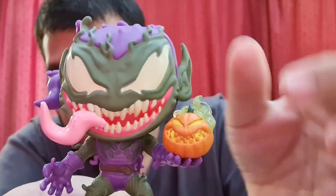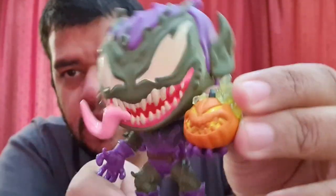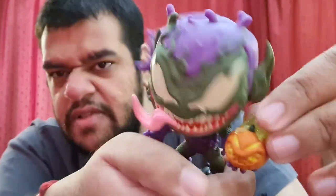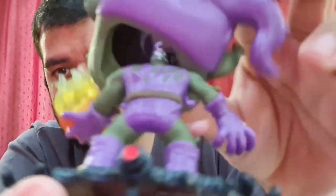You got the exploding pumpkin. I'm not sure if the pumpkin can glow in the dark, though. Doesn't feel like it. And there's the venomized Green Goblin for you.